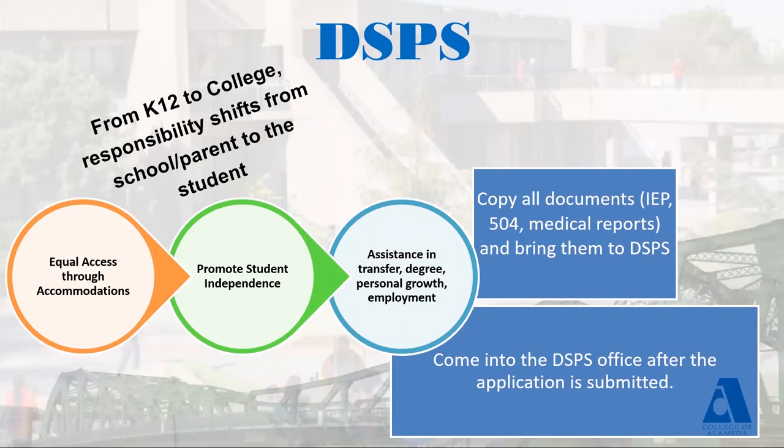It is important to note that from K-12 to college, the responsibility shifts from school parent to the student themselves. In college, the responsibility of the institution is to provide equal access through accommodations, promote student independence, assistance, transfer, degree, personal growth, and employment. Once a student has completed the College of Alameda application, they should come into the DSPS office to set up an appointment. Students should bring copies of all documents, IEPs, 504 plans, medical reports, etc., with them and bring them to DSPS.